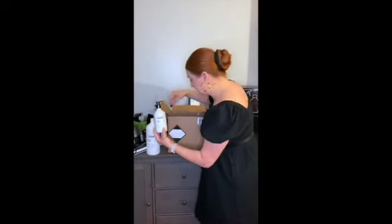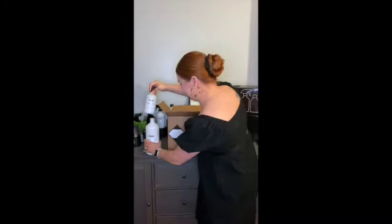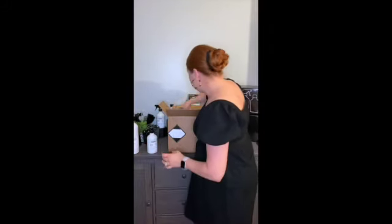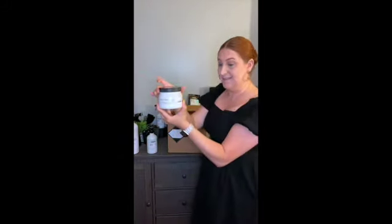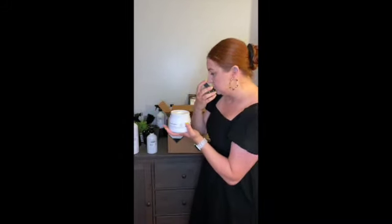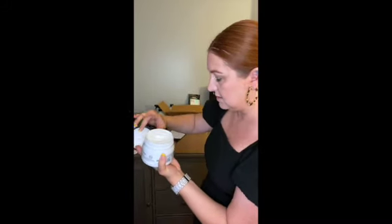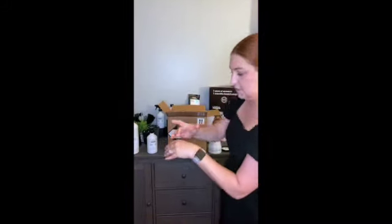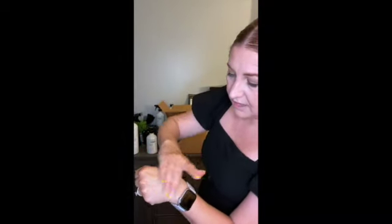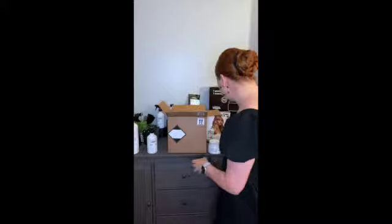I'm going to move my steam pod. We also have the Metal Detox mask. This is also an anti-deposit protector. Oh my gosh. This, I wish you could smell this, but this smells so good. And look how creamy this is. Let's put this on real quick. Oh my gosh, it's so light. And that just absorbed right into my hand. Oh my gosh, this is so nice.